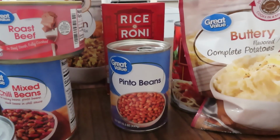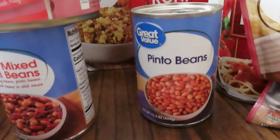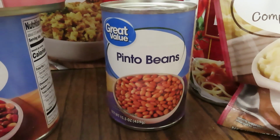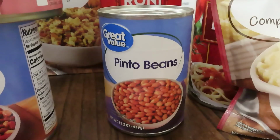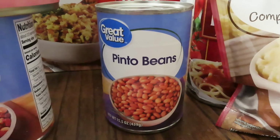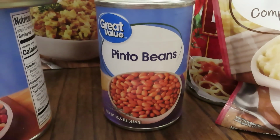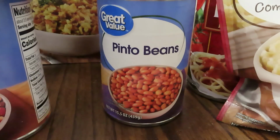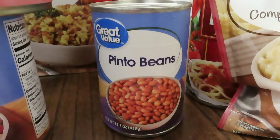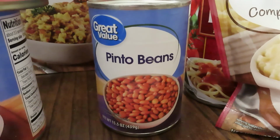Y'all, like I told y'all in another video, there's not a whole lot of beans in this can of beans. You might get a cup and a half worth of actual beans in this can. For one person or maybe even two people, a can of pinto beans is great. Other than that, it's going to take quite a few cans if you're trying to feed a family of 4. I mean, you can stretch it by mixing it with things. But if you're going to sit down and eat a bowl of beans, this ain't going to do it.